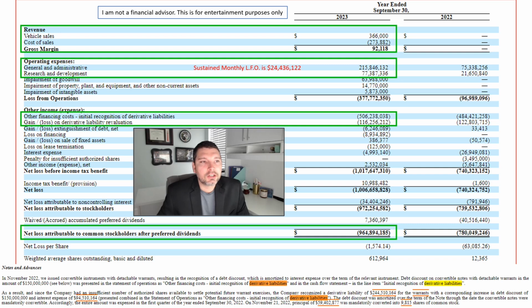The next section I want to talk about is operating expenses. Just looking at what would be sustained operating expenses, being the G&A and the R&D, adding those up and then dividing by 12, you get a better idea about what the sustained monthly loss from operations is going to be. It comes out to $24,436,122.